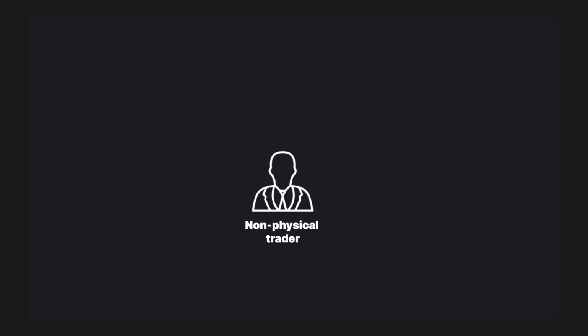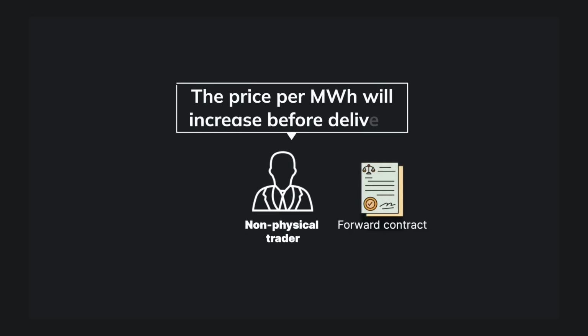Electricity can be traded physically. This is when a generator sells electricity and electrons travel across cables to physically deliver it. Electricity can also be traded non-physically. This is where businesses essentially bet on the price of electricity changing in the future.